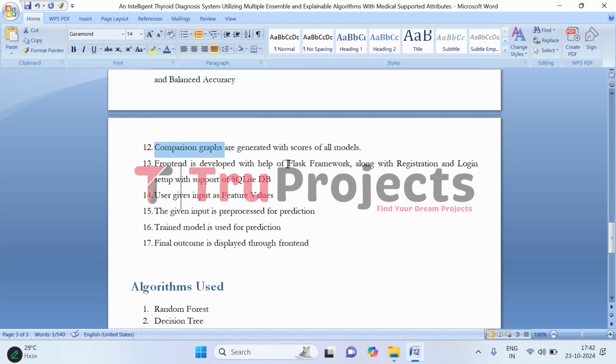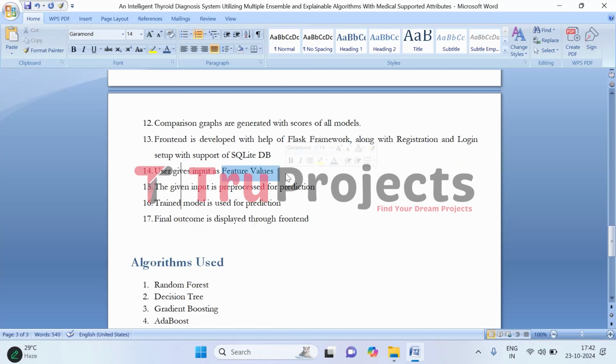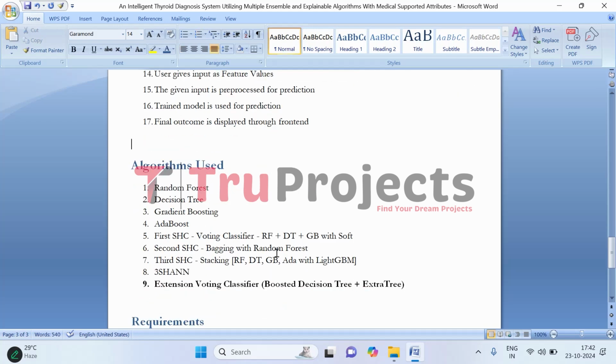After evaluating with the error metrics, we will be comparing through graphs. And also we have developed a front end using the Flask framework, which is integrated with SQLite, the database. In the front end, users will be able to give the feature values. Those feature values will be pre-processed at the back end and fit with the trained machine learning model, and the final outcome will be displayed in the front end, whether the person has thyroid disease or not.